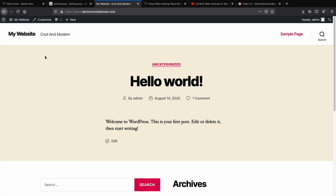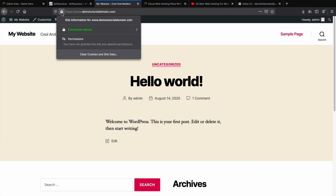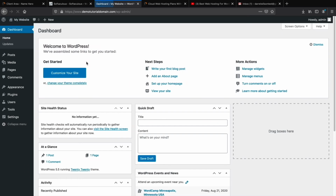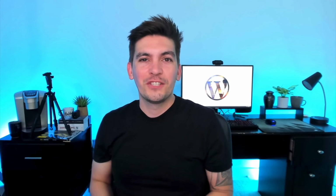So it is live on the internet, and we also have that green padlock, and that was included in the web hosting package because we got a free SSL. So that is pretty cool. Now, before we go ahead and start building the website, we need to make some small changes. So congratulations, you now have a website live on the internet.